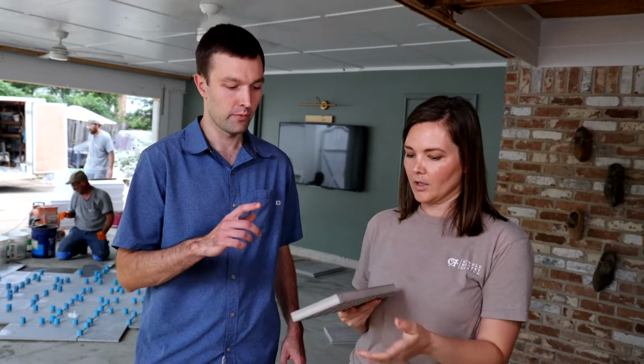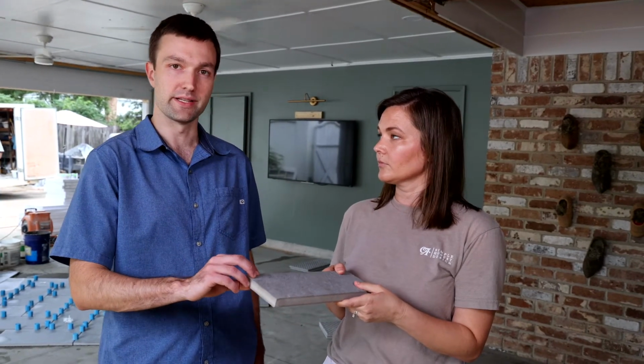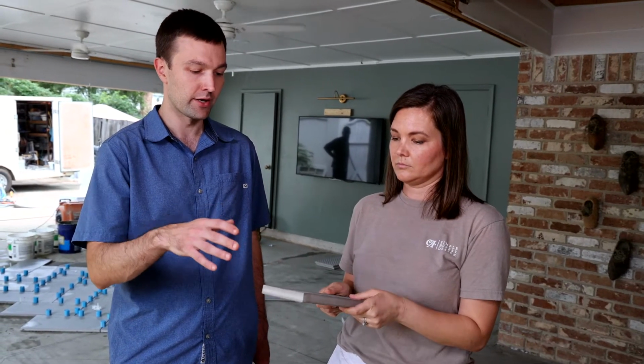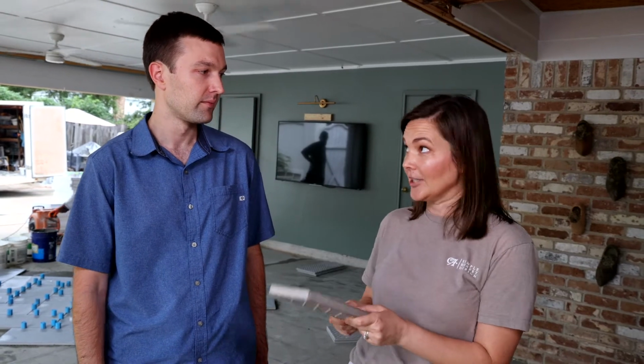Right. Well, I think one of the most important things to note about this paver is that it's made in the United States. It's made by a company called Landmark. They're based in Tennessee, owned by an Italian conglomerate. So the quality of manufacturing is absolutely fantastic. And may I add, which we just talked about, the fact that since it's made in the United States, we could get it. Yes. Right now.